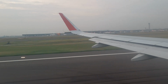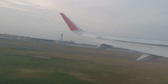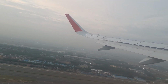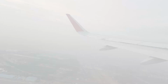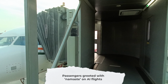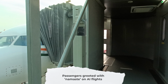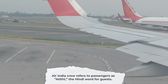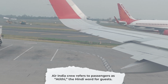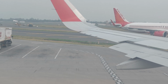After having flown with Indigo and SpiceJet within a week before the AI flight, one thing that was instantly noticeable was how Air India does a fine job of including Indian culture in the overall flight experience. When setting foot on the plane, passengers are greeted with the traditional Indian greeting Namaste instead of the usual and frankly quite dull hello or good evening. The cultural connection doesn't stop there. Air India crew refers to passengers as Atithi, the Hindi word for guests, another tiny yet impactful gesture.